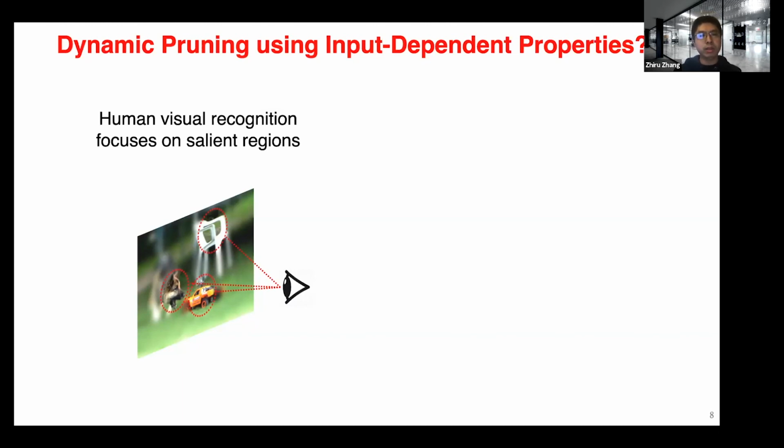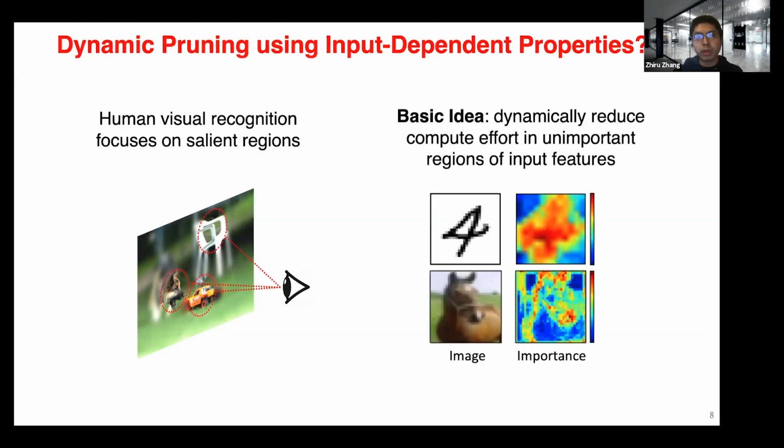In many cases, for some of the easy images, I can immediately tell what's going on in a split second. But for some of the more difficult images, it may take me a while to recognize the object in the image. So basically, our response depends on the actual input, which is pretty natural. But how do we enable such behavior in this DNN processor? This is the research question that we are asking.